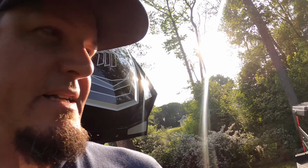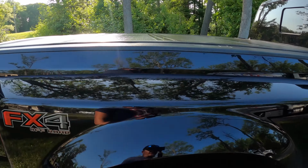We did wipe the truck down. The truck looks pretty amazing, but I did see that it's in time for some paint correction because I can see the swirls. So soon we're gonna do some paint correction.